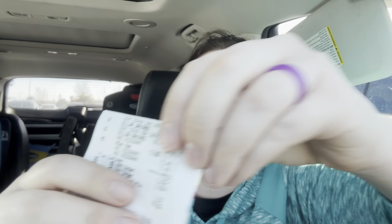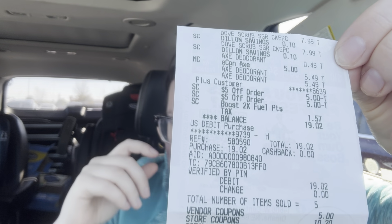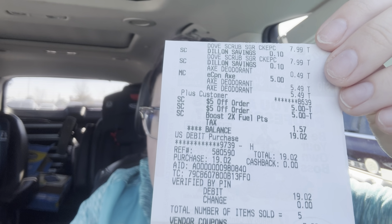The other receipt was the Dove scrubs and then the Axe. Now with the Axe, that $5 off of 2 digital, it took it off the total on the product, and I should have thought about that. But it did give me $5 off my order. But when you submit to Fetch, because it went down to, what is it, 79 cents or 49 cents, it might not fully read it. So we'll just have to see if I get the Fetch rebate on that one. I'll kind of show you.